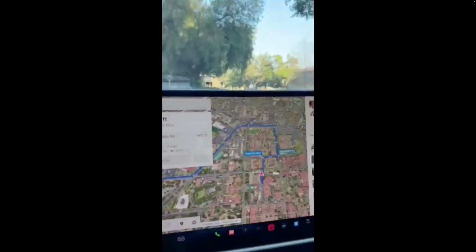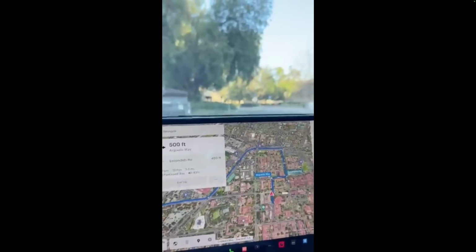So Ashok just dropped a sort of random pin. We don't know where we're going really. Just somewhere in Palo Alto.